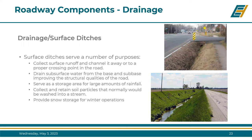Probably the thing where, as public works maintenance folks, ditches and maintenance of ditches is something that we spend a lot of time on. And ditches serve a lot of functions. They have the obvious function that they collect surface drainage. So rain falls on our road, we move it from the road over to the shoulder and into the ditch.